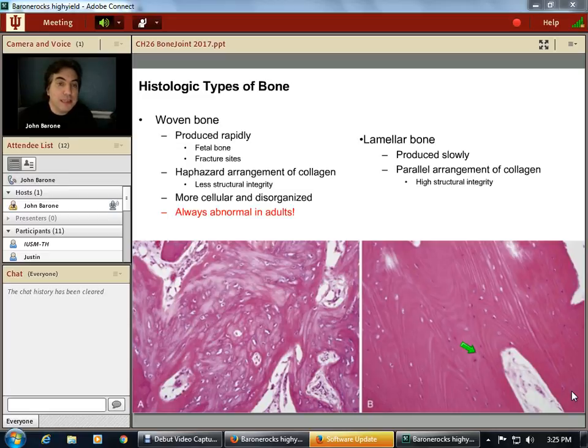Okay, now histologic types. Under the microscope, there are two types of bone that can be found. We have what's called woven bone, and we have lamellar bone. Okay, so I've got two pictures here.